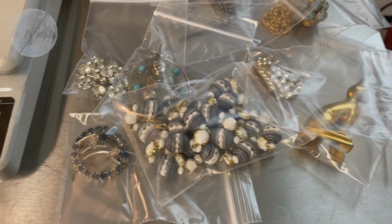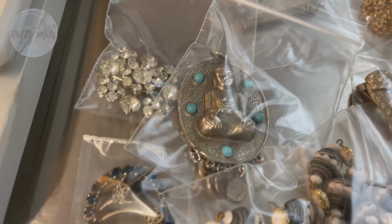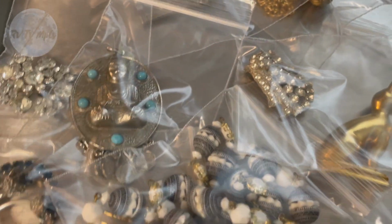for smoking deals. Really crazy good prices, but that's okay. It's been sitting around for too long.